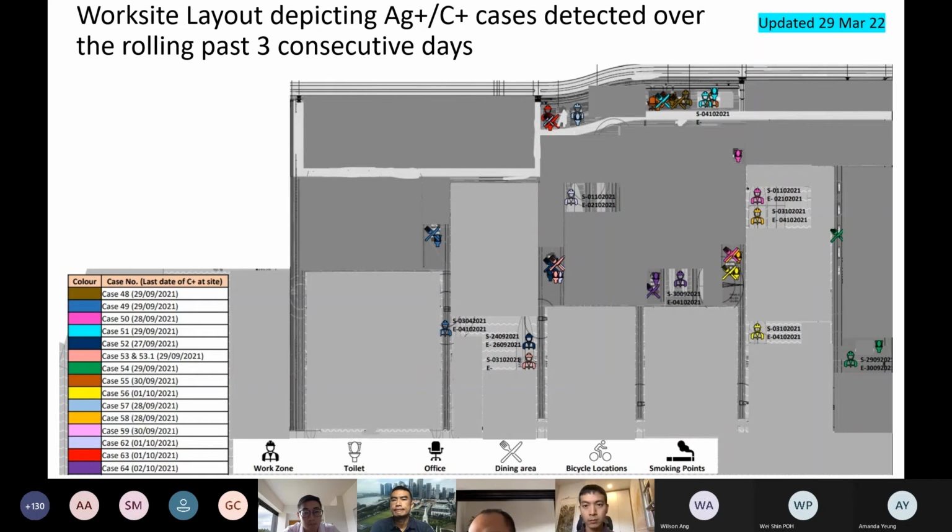This is an example of what we mean by a worksite layout that depicts the AG plus or C plus cases detected. What companies can do with this is map out and have a visual of where the affected areas are.